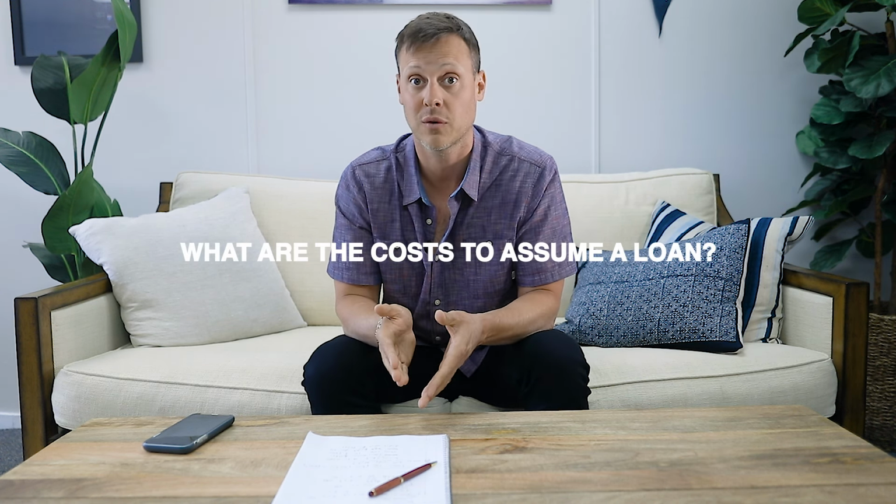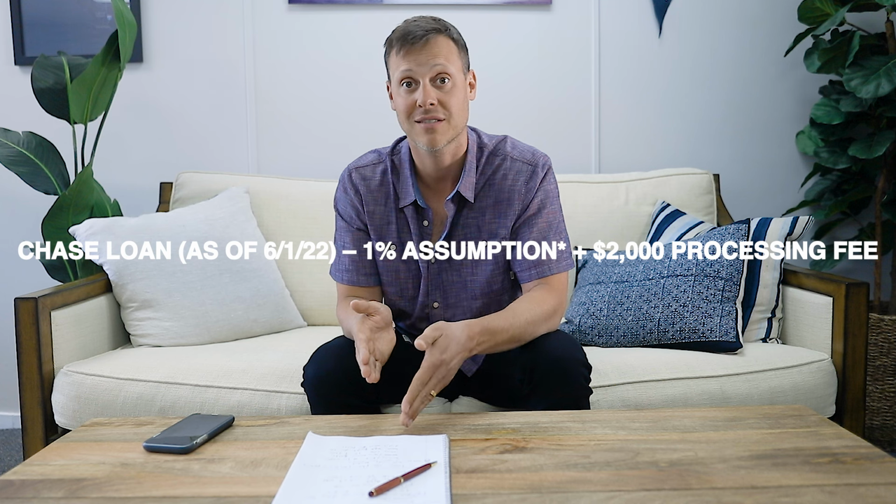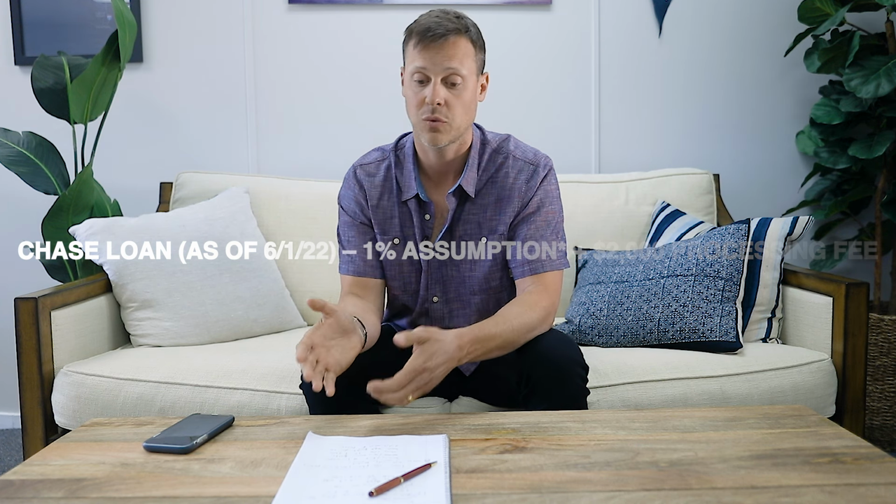Number three would be, what are the costs to assume a loan? For this example, on the Chase loan, the costs are 1% prepay plus a $2,000 processing fee. So we got that information on the front end. We know what the costs are. You want to get that as well, because you don't want to be downstream in a deal and then not know all the costs. And then also you want to make sure, is the existing loan amount the entire amount that can be assumed, or will the lender require that the loan be drawn down a little bit to lower the amount of proceeds?